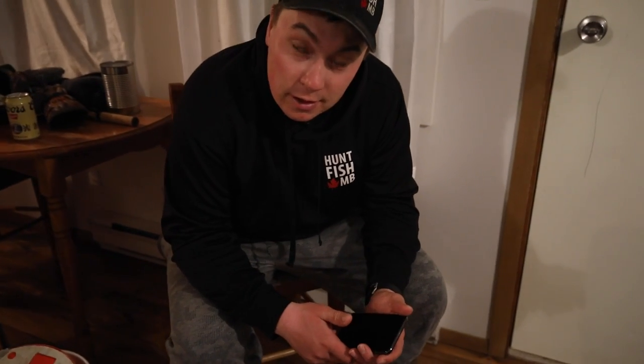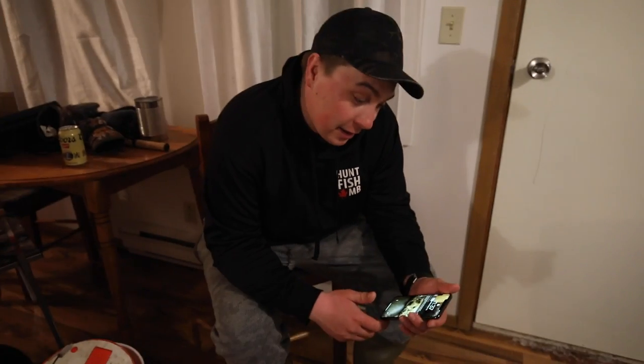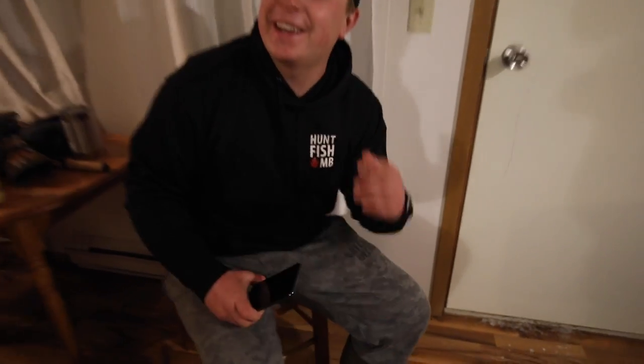Oh, hello. What time is it? Oh, it is almost supper time, aka 11:37 at night. What are you cooking? Oh, I'm just cooking some elk smokies. They're on the barbie, and we got some bacon frying up.